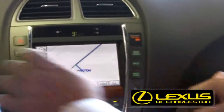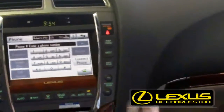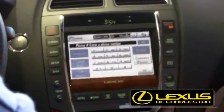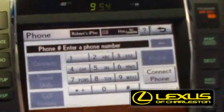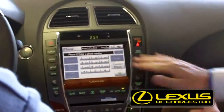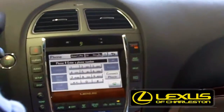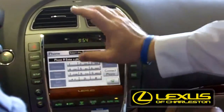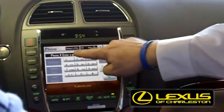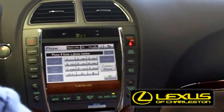Now, there is a feature on the phone screen that says speed dial. Right, so you can set up your speed dials, and that you can do while you're driving. Because these numbers won't even be lit up when you're driving, but speed dial should be lit up. And then you push speed dial, it brings up your numbers on speed dial, just touch the number, and then you can drive. It'll make the call.